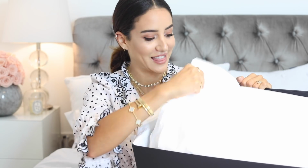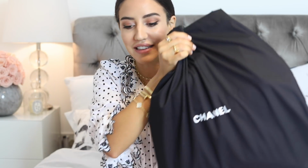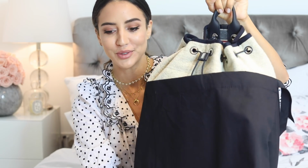So here, below all the tissue, we have something pretty big. Probably the only bigger thing I've got so far, a bigger box, or maybe not even, was my Deauville tote. And it's a very similar item that I got this time, and it is, ladies and gentlemen, may I present you a Deauville backpack.